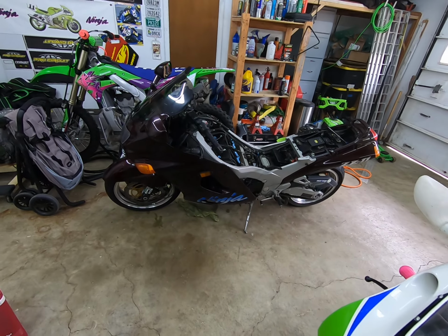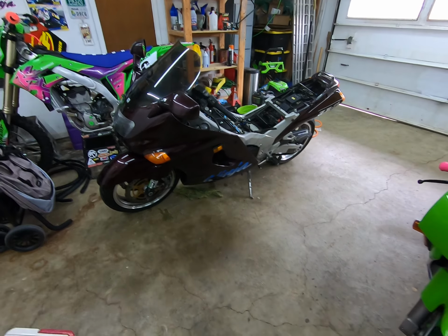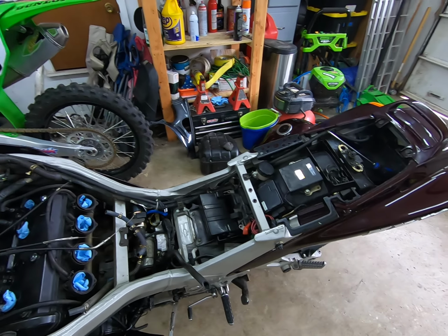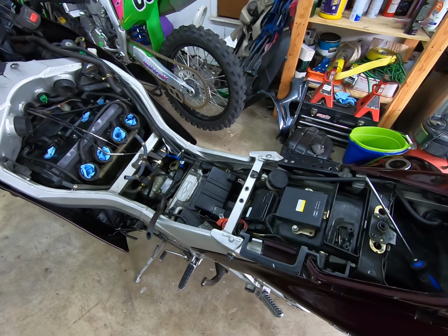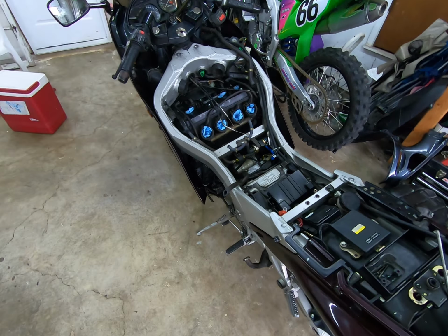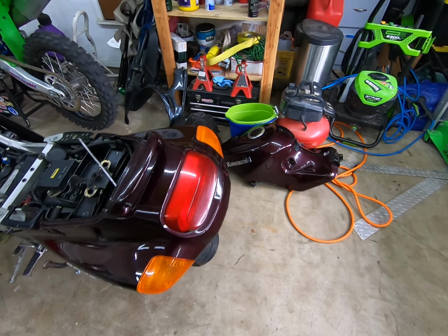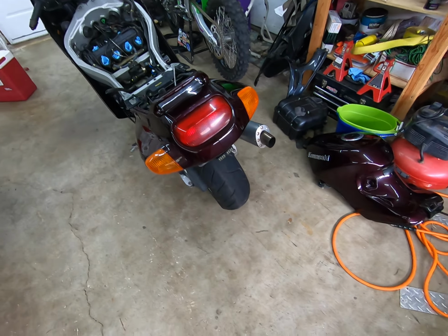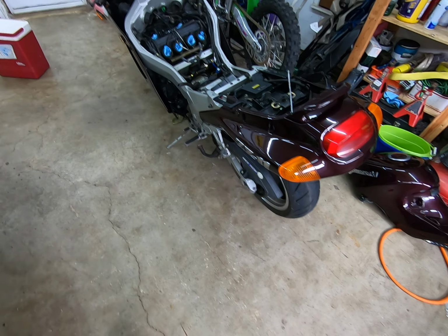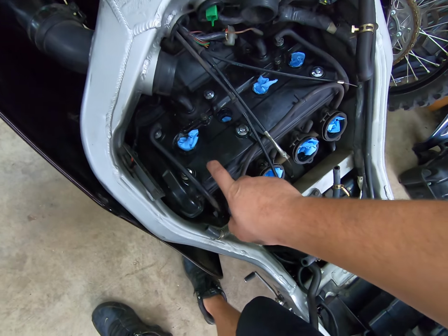But I want to come in here to kind of touch base. I know it's been a long time. I already pulled the tank off. I don't really have a tripod, and I pull tanks off in all my other bike videos, and they're really all the same. 2 bolts up top, 2 bolts in the back. Undo the fuel line, pop it off. So it's kind of redundant if I just keep doing the same thing on every other video. But I will be replacing the valve cover gasket.